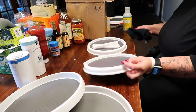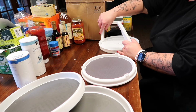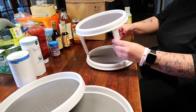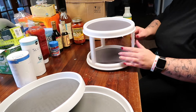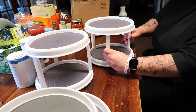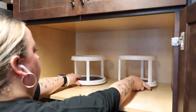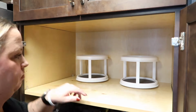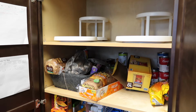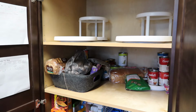So I was actually really looking forward to these two-tiered Lazy Susan shelves. My pantry, like many pantries, is very deep, and so the items in the back, especially canned goods, are sometimes out of sight, out of mind. They're hard to reach, you forget about them, so you end up with expired items or just 10 cans of corn when you don't need that many. So I'm so glad that I purchased these. I've been using them now for a few days and it was such a wonderful decision. You can just see exactly what you have. So highly recommend if you have a deep shelf pantry like I do.